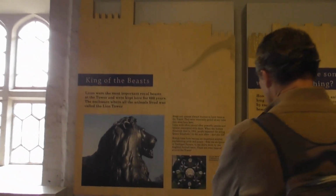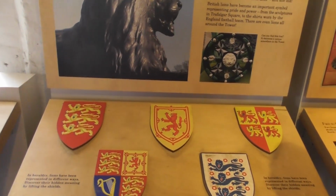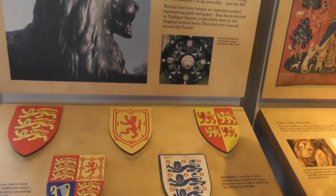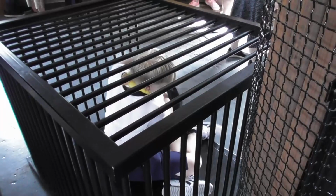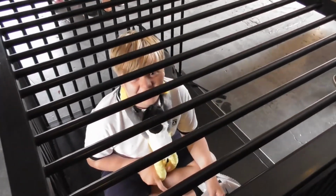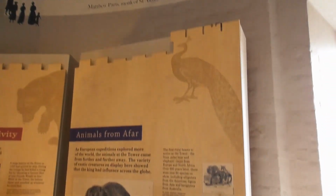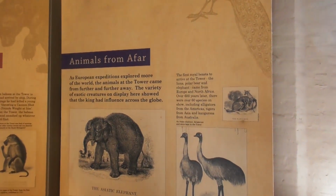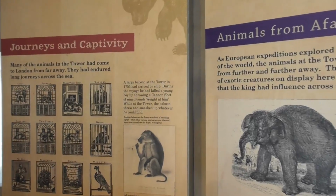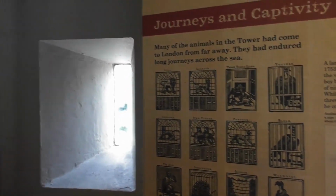Royal beasts. For over 600 years, wild and exotic animals were housed here at the Tower of London. Lions were the most important royal beasts of the tower, and were kept for over 600 years. And this is the most terrible and dangerous of all the wild animals here at the tower. The wild Joshy and the wild spider monkey. In 1255 an elephant was sent to England by the French king. As European expeditions explored more of the world, more strange animals arrived here. Vultures, panthers, leopards, tigers, raccoons, porcupines.